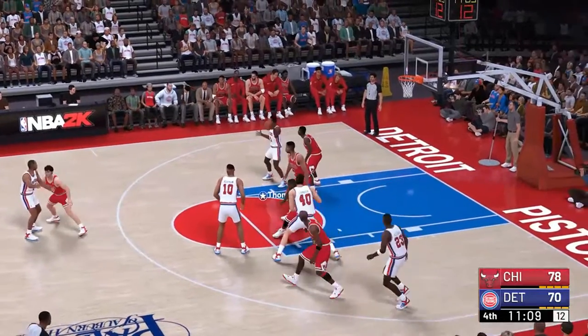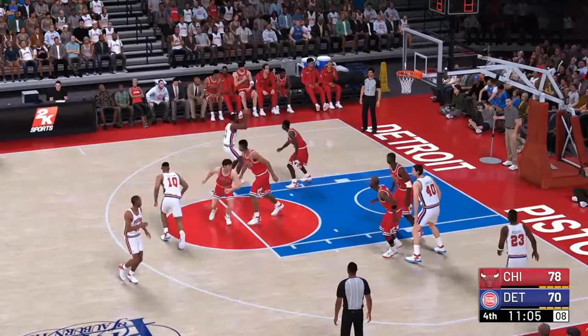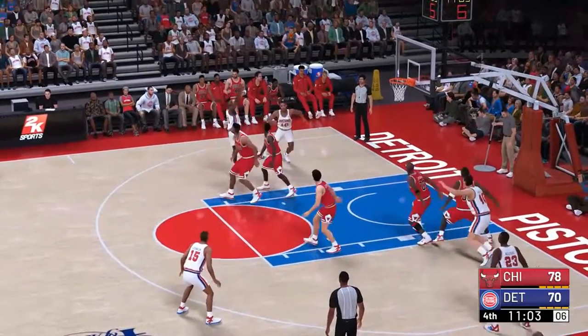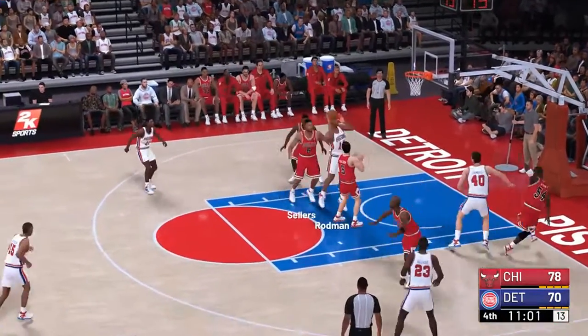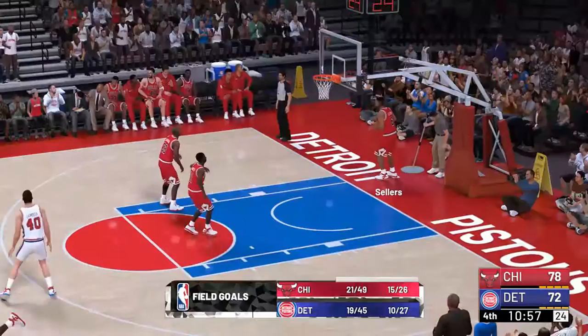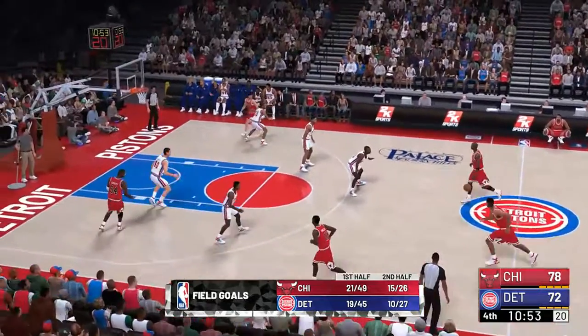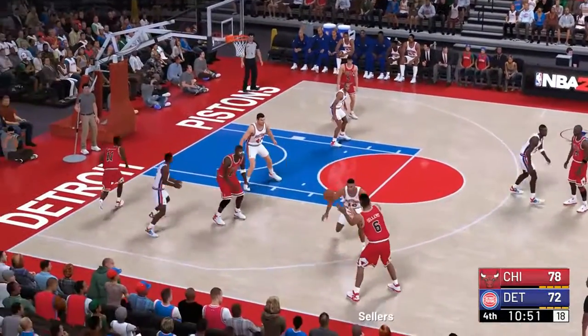Paxson against Johnson. Upside Thomas. Over Vincent. Thomas's shot is off. The shot's good from Rodman. And this is what happens when you fail to block out. Defensive rebounding just as important as causing the miss in the first place.